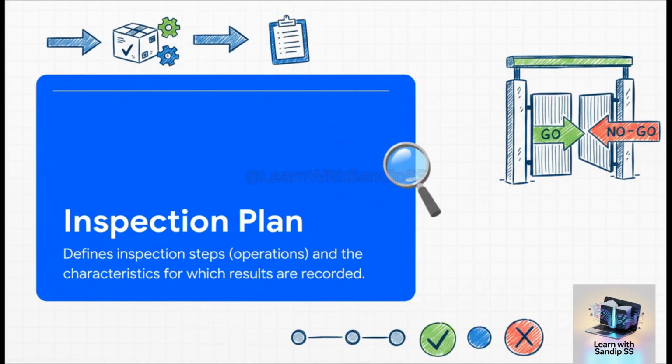And last but not least, you have the inspection plan. I love the analogy of a recipe because that's exactly what this is. It's the detailed how-to guide for the technician. It tells them exactly what to measure. Is the color right? Is the weight in spec? Is the packaging perfect? This plan is what makes sure every single inspection is done the same way every single time. It's all about consistency.